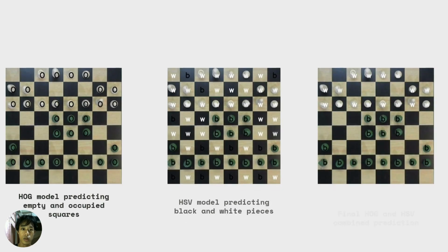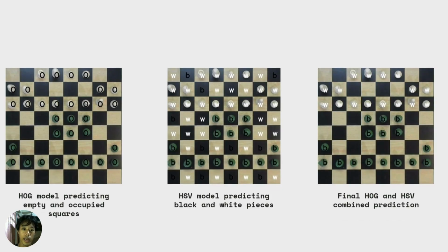You can see here this is how the HOG model, histogram of oriented gradients, the pattern recognition model, predicts if it is an empty or occupied square. It is correct in all squares. You can see the O means the occupied squares, and the empty squares are not labeled here.